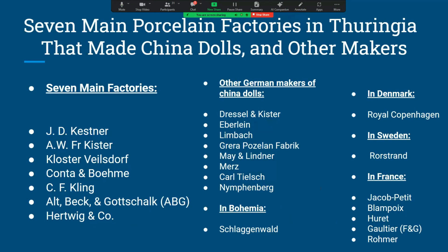7 main porcelain factories in Thuringia, Germany, are credited with making the majority of the antique China dolls that we find, as extensively researched by Mary Gorham Cromwell in her books and articles on German China dolls. These factories were J.D. Kessner, A.W.F.R. Kister, Kloster Wielsdorf, Conte and Boehm, C.F. Kling, Alt, Beck and Gottschalk, also known as ABG, and Hertwig and Company.